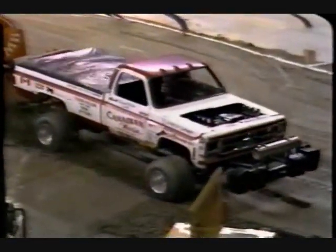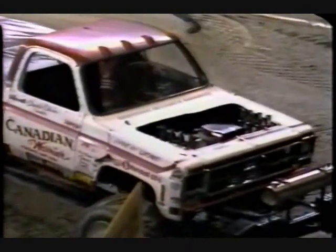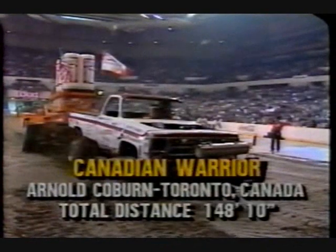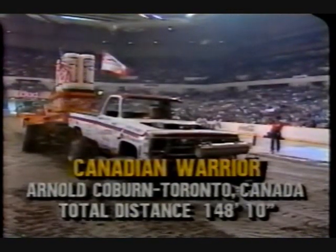Looks good. Oh, hold the back bacon. The Canadian Warrior might have made something here tonight. Arnold Coburn just missing a chance at the pull-off. 148 feet and 10 inches. A nice pull tonight for the young man from Toronto, Canada.